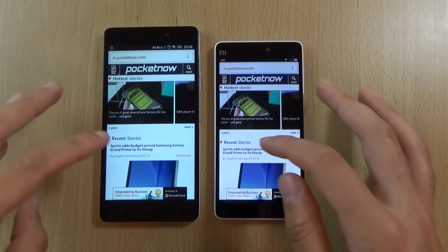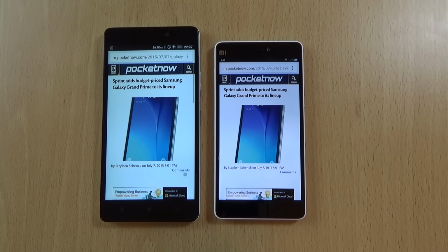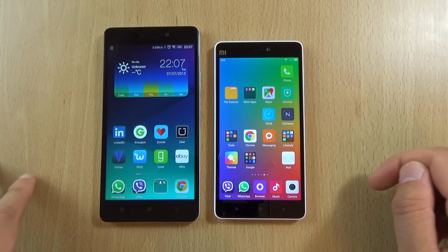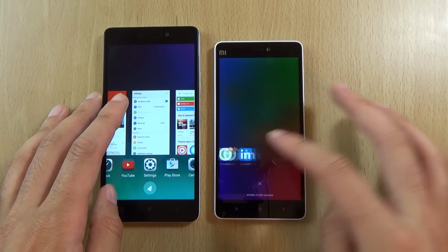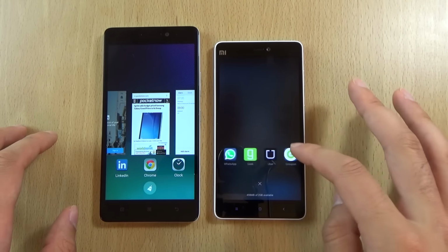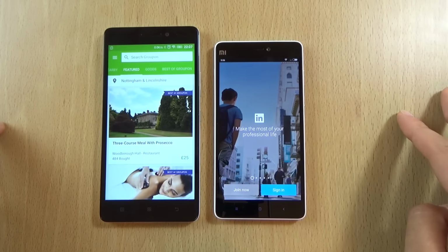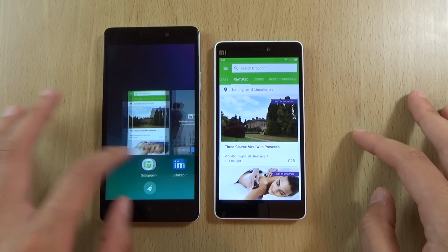So I think you can definitely see here the, I keep forgetting its name, K3 Note, or the Lemon, aka Lemon, is a bit quicker when it comes to the browsing. No questions asked. We can just check out the multitasking. It's going to drive me mad, this is, because it's not standard. Bit quicker here on the left, starting off. And we do have Groupon.